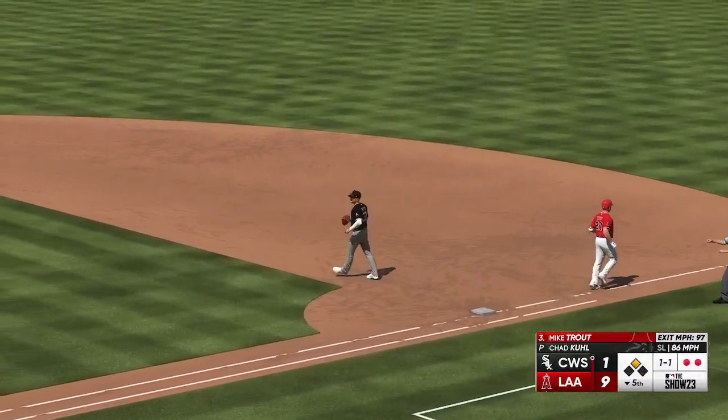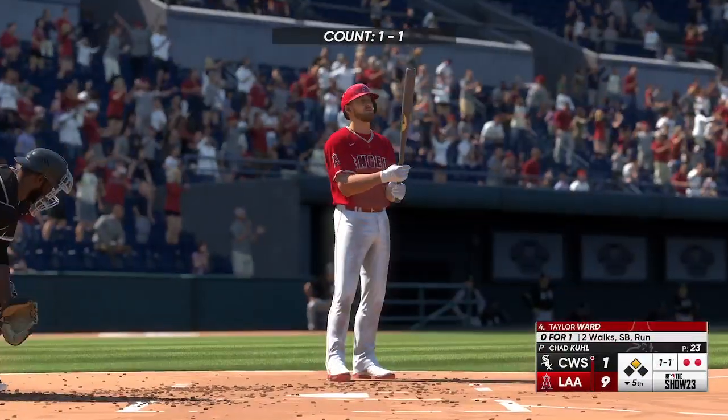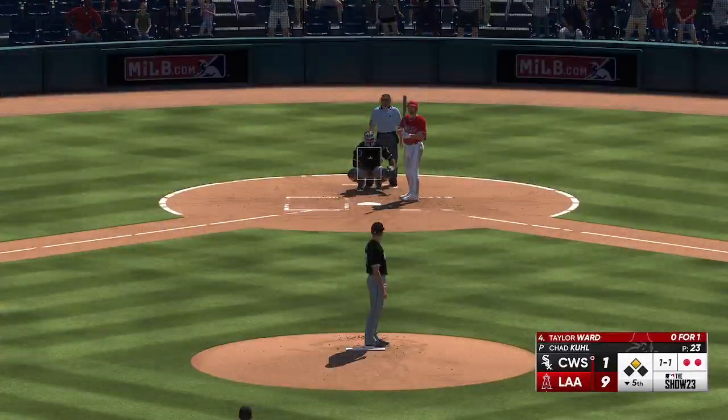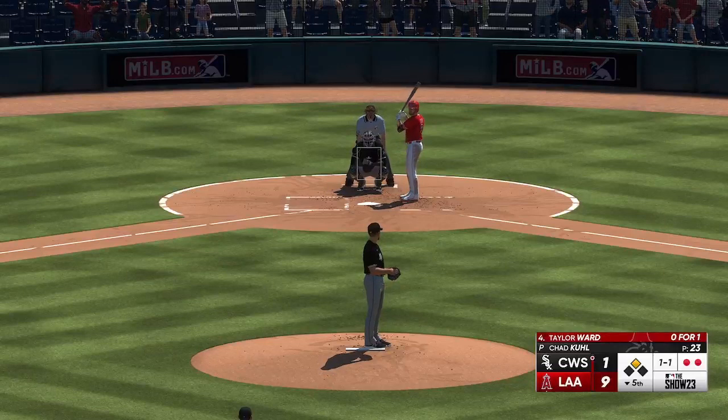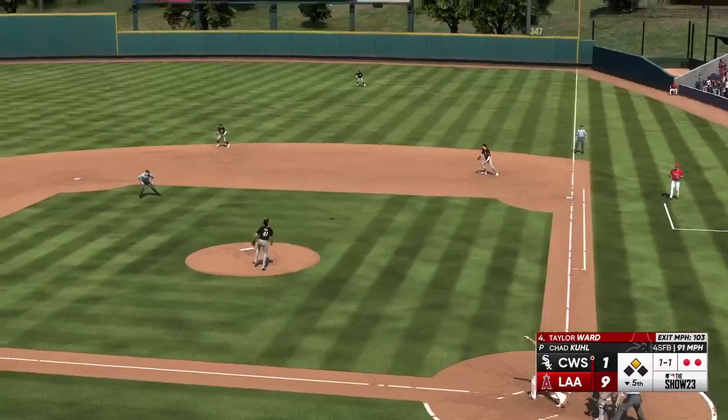Sends it over to Sheets. There for the out. Runner scores from third. Plenty of offense in this one, Singy. I guess you'd say kind of what we expected, though. Well, this was a game, looking at the pitching matchup, where you expected offense to score, and not as lopsided.